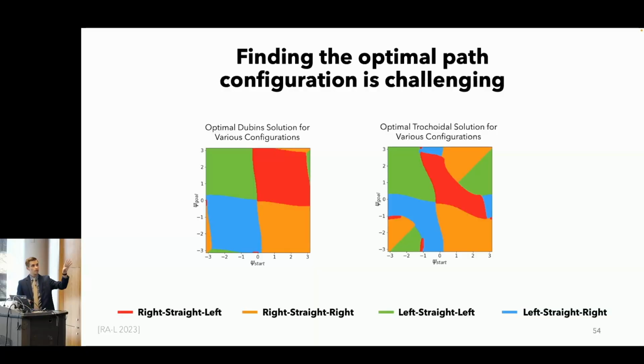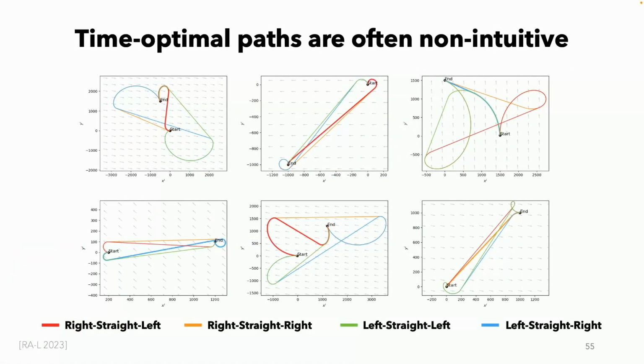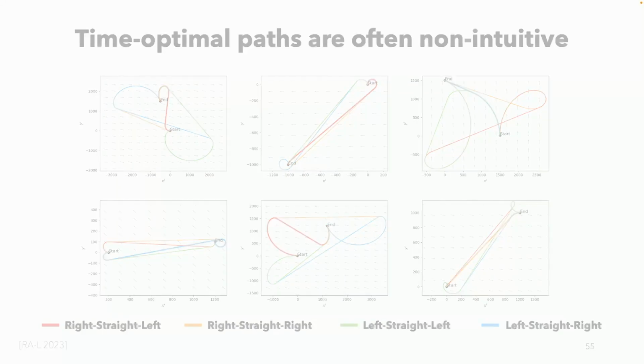And so keeping all variables constant, even just varying the angle of the start and the goal, you can see how much it changes the optimal solution. And then we can also see how these time optimal paths are often non-intuitive, how they can become very odd as we have high winds, and how they're very different from the Dubin's path. So how do we go about finding the optimal path configuration without having to compute all four of these?